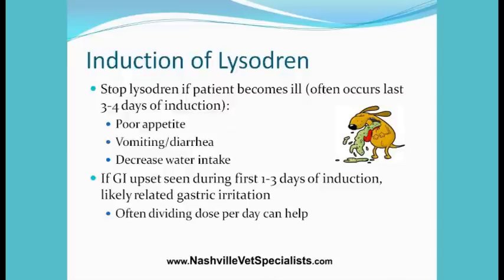If GI upset is seen within the first 1 to 3 days of induction, it's really unlikely related to too low cortisol. It is a gastric irritant, okay? So some animals don't handle it very well. So usually on those cases, I'll try to divide the dose. I like to divide the dose no matter what.